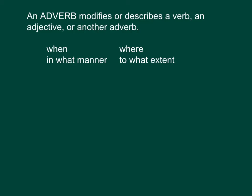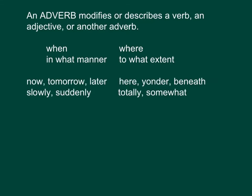Most often they modify to tell us when something is happening, in what manner or how it's happening, where it's happening, and to what extent something is happening. So for when something is happening, it could be happening now, tomorrow, or later. In what manner? It can be happening slowly, suddenly, lots of others. Many adverbs do end in ly, but as you can see here, not all of them. Where? If it's being modified, it could be here, yonder, beneath. To what extent? Totally, dude, or somewhat.